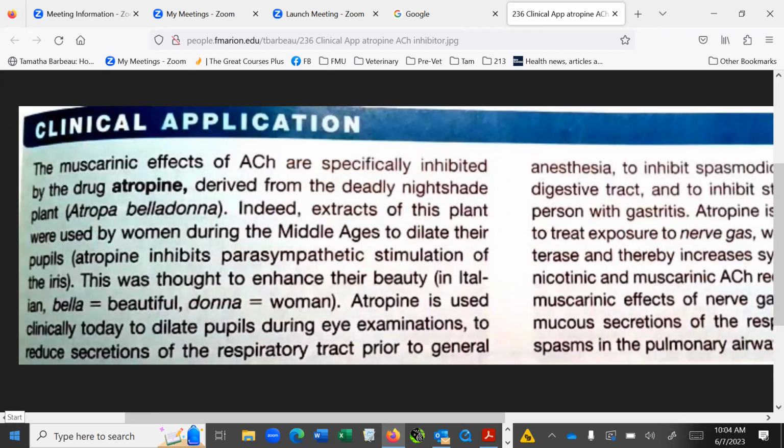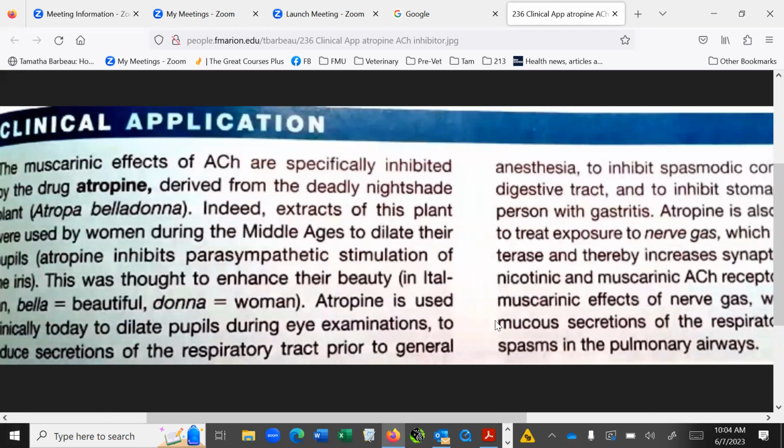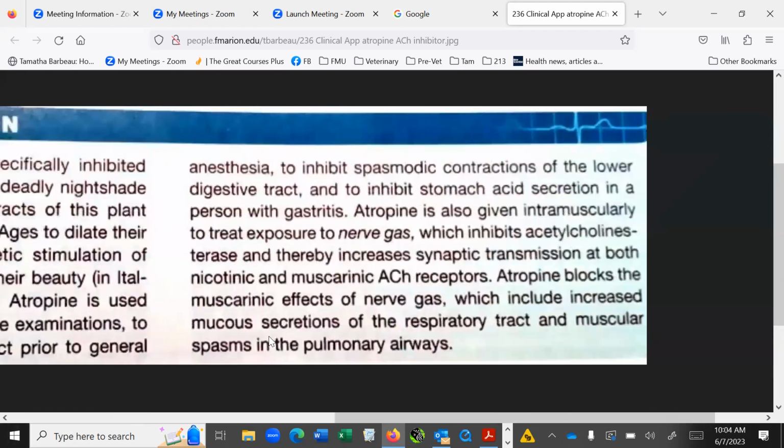If you've ever had an eye exam, they give you atropine drops to dilate your pupils. It is also used to inhibit spasmodic contractions of digestion, and to inhibit stomach acid secretion in someone who has gastritis. Atropine is given IM to treat someone who's been exposed to nerve gas, which is an acetylcholinesterase inhibitor. We covered that. All right. Increases transmission of both nicotinic and muscarinic acetylcholine receptors.